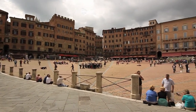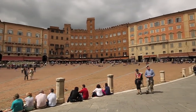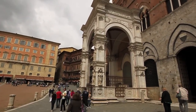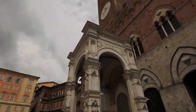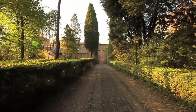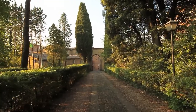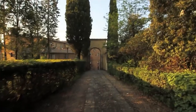Welcome to the Campo in the sun. And there's the Torre del Mangia. Well, that's a good start. A bee just flew into my ear. He's gone again. I'm just walking into town. It's a lovely evening. The sun is in the sky, and we're going to go and have some dinner.